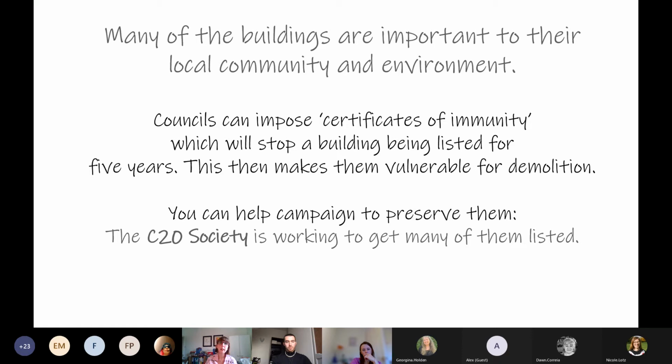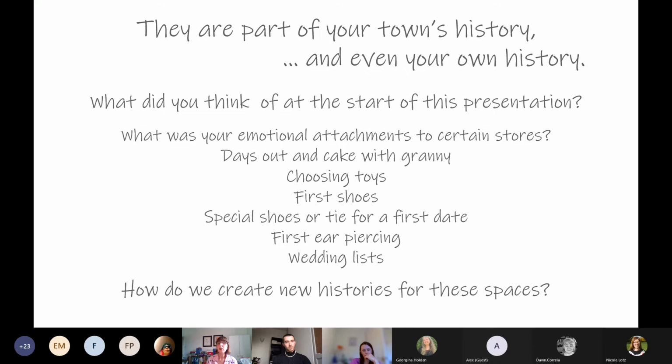If we want to keep our buildings, you need to act, and you can contact the 20th Century Society, who are working very hard at the moment to get lots of the stores in the country preserved, including Rackhams in Birmingham, Kendals, I think it is, in Manchester. There's quite a few that they're looking at the moment. They're part of your town's history, and they're probably a part of your own history.